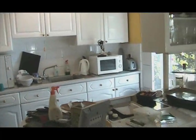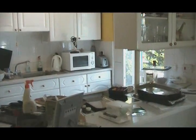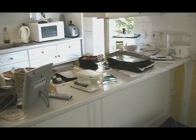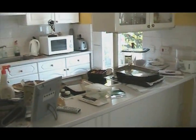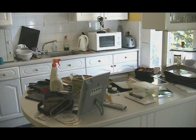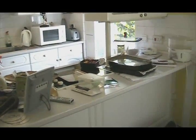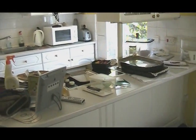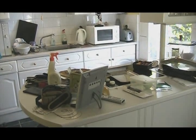Now the work surface I was on is a little bit low, so I had to lift it up by putting a little box underneath me. Now that is the work surface, and don't worry if you're listening, I will explain. The work surface is covered in things, just things. It's not particularly dirty. I suppose once a week, maybe once every couple of weeks, it does get a bit of a wipe over. As you can see, as I've said time and time again, I do live my life in chaos.